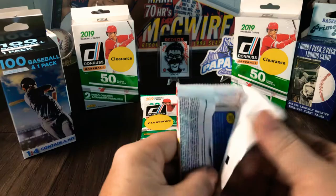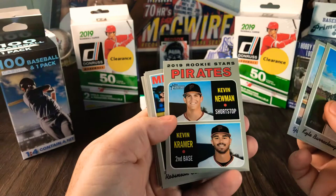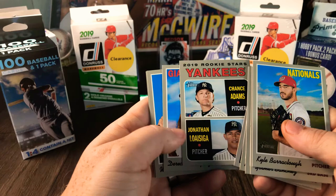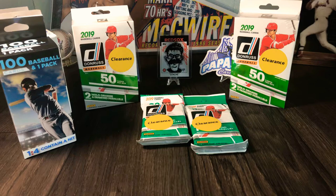And then we got the 2019 Heritage. Robinson Cano and Ozzie Albies, New Age Performers card. Chance Adams and, you know who. So nothing really good out of that. So that pack was a bummer. And we got the same three packs and the same exact card.